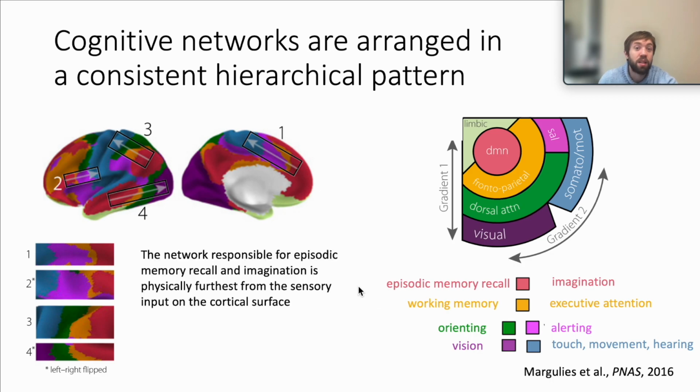So one thing that's interesting here is that the spatial organization of the cortex is such that the network responsible for recalling episodic memories and for imagining the future is physically furthest away on the surface of the cortex from the sensory input. And you see this in many different parts of the cortex. So functions that are quite detached from your senses are actually physically also quite detached from the sensory input.